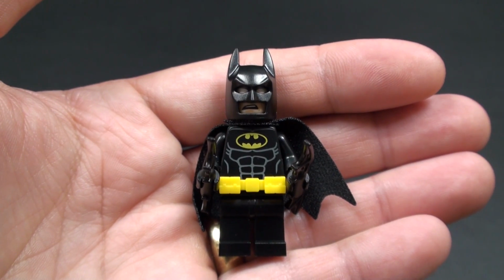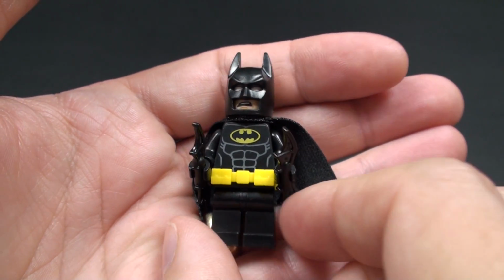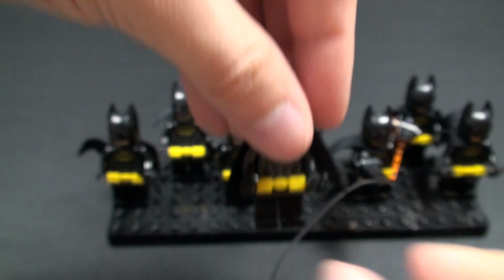This is yet another Batman, and if you've seen these sets before, you've seen Batman, so I'm going to say enough said and put him with his friends.